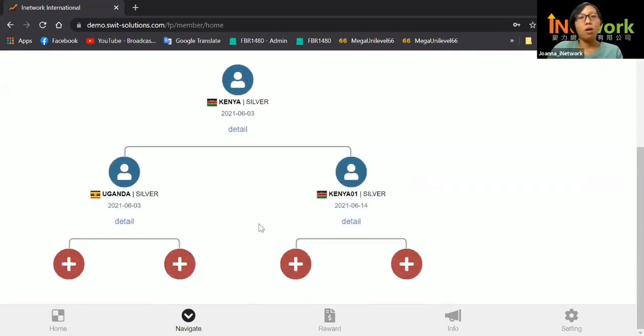Now, because my placement hierarchy here is showing only the first and second level, how do I check my third level and onwards? When you have someone here, you can always click in here to check if you have third level onwards. Later I'll show you how to click in here after I do one registration.